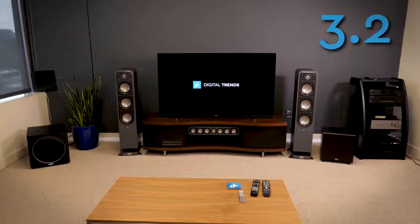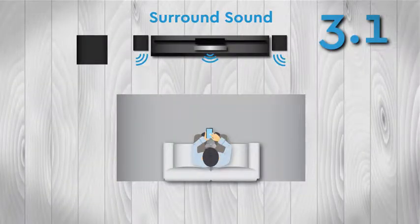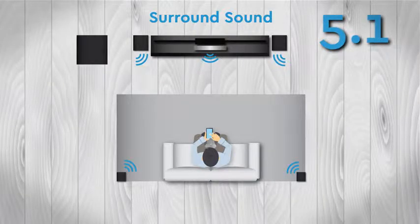Some high-end surround systems can run dual subwoofers for improved bass. With three speakers and two subs, it would be a 3.2 system. Next come the surround speakers. You need at least two of them for a true surround sound system. Adding these two speakers to our diagram makes for a 5.1 system as seen here.